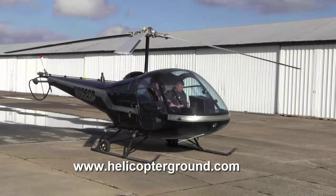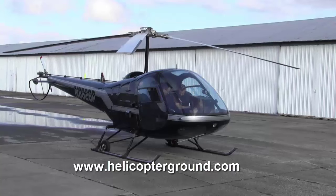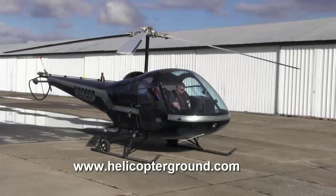So yeah, just do your normal. Take your time, work through the checklist, and I'll pull this out so it sits on the floor. That's a danger. Yes. If that gets caught and you have to auto-rotate. Fuel valve on. Yep, we got that. Heater as desired.